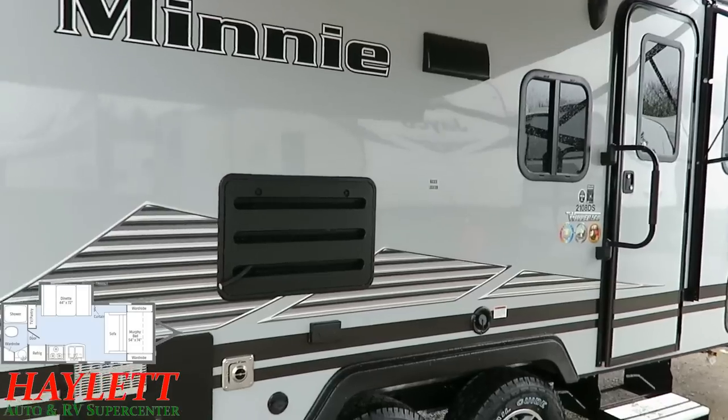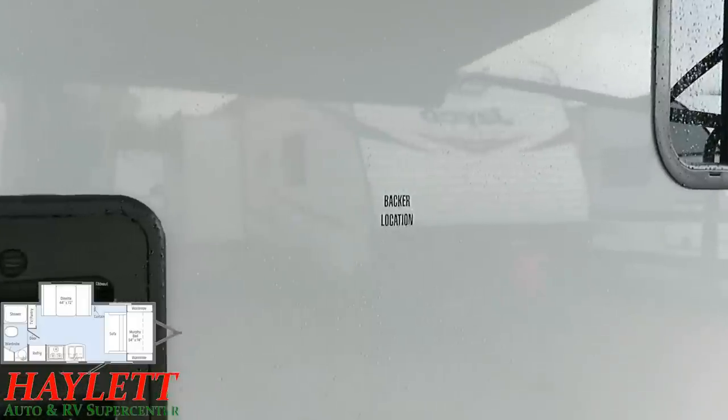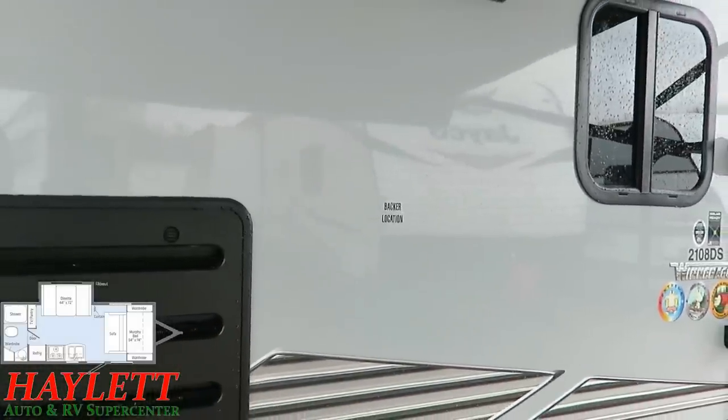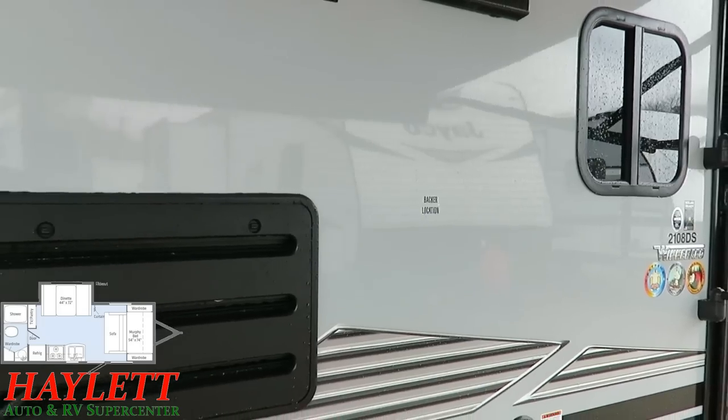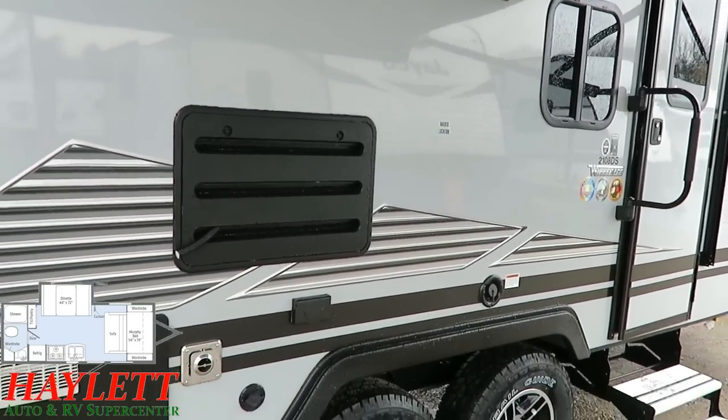Theoretically, there is a backer in this wall where you could mount a flat screen. But neither I nor anyone I've ever met has ever had the guts to drill holes through that fancy pants fiberglass on these Winnebagos and test that. I'd rather use a portable picnic table. It's just the glass is too nice.